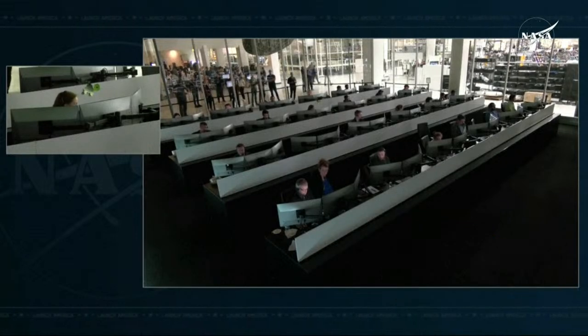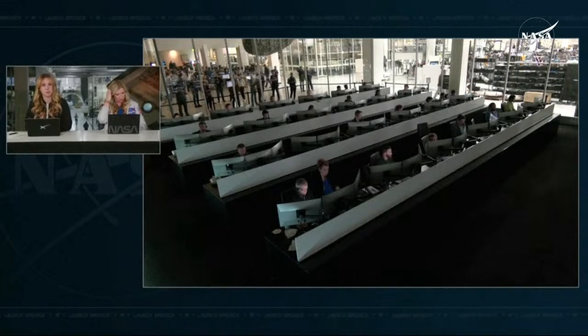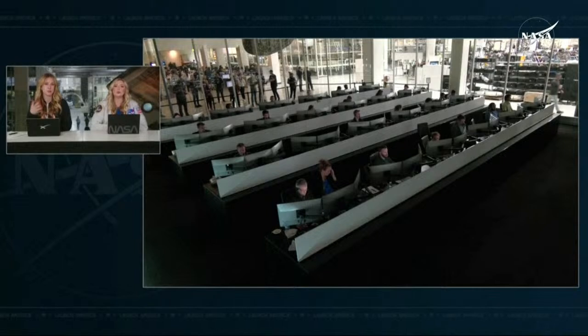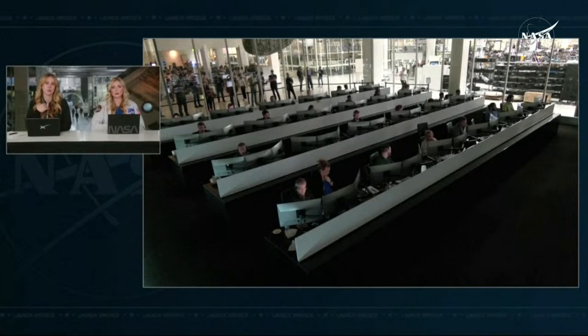All right, great news there. That tells us that the final physical configuration change for Dragon is complete. We have closed that nose cone. This is the last physical change that Dragon undergoes prior to re-entering the Earth's atmosphere.